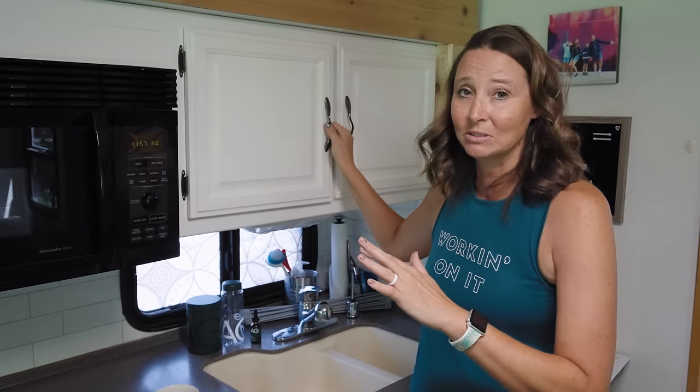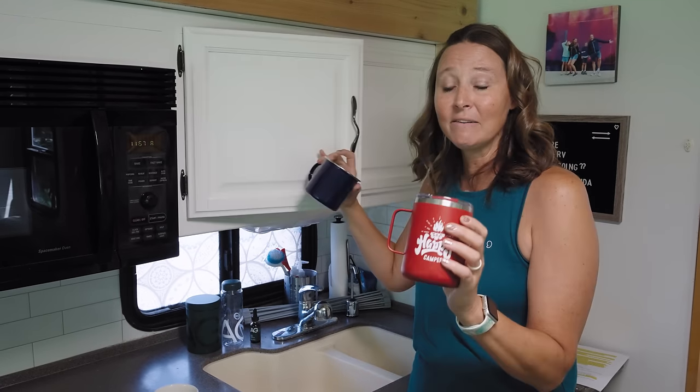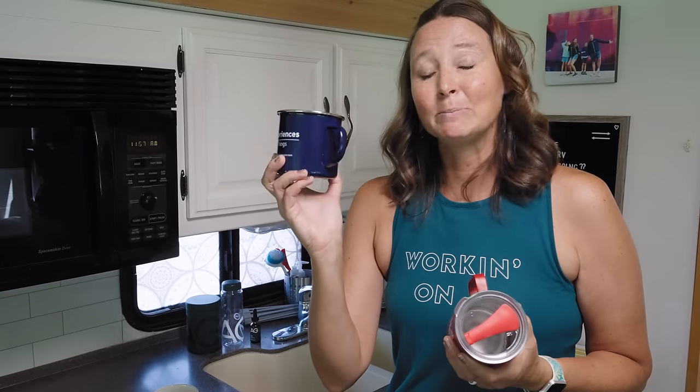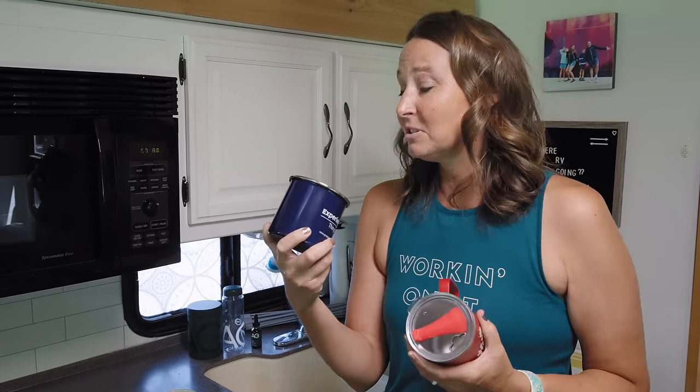Now, what we did instead is we have these stainless steel vacuum insulated coffee mugs. We also have these nice little tin Experience Over Things mugs. So these tin campfire ones are definitely fun.